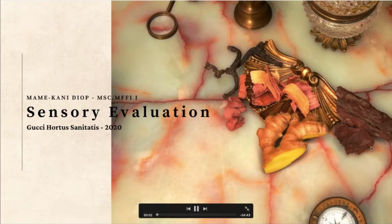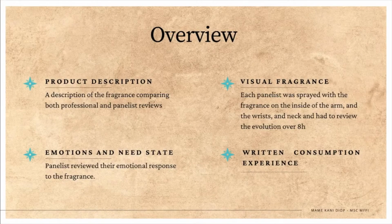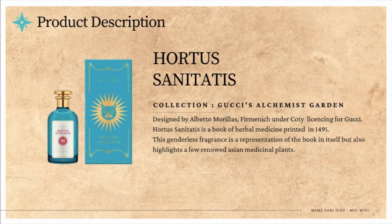Hello and welcome to my sensory evaluation. Today I will be focusing on the fragrance H.Sanitatis by Gucci. First, we'll go through product description, then the visual fragrance, the emotions and need states, and finally, I will present my written consumer experience. H.Sanitatis is part of the Gucci Alchemist Garden collection.